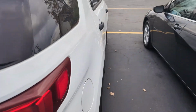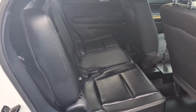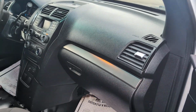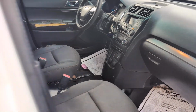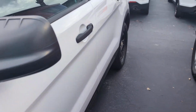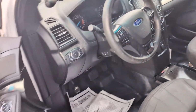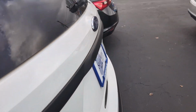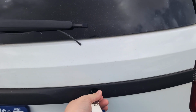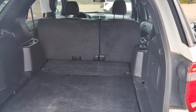I think I'll have to use the key to get into the trunk. Apart from the wear and tear on the driver's side seat and door handle, it is in pretty good condition. Let's go ahead and check out the trunk. No third row.